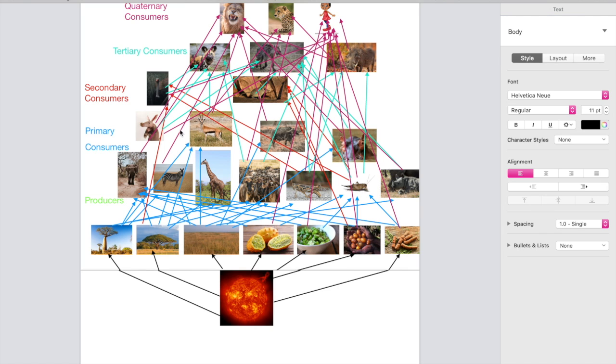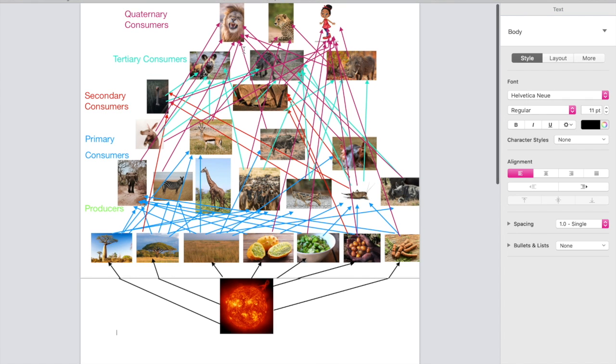The second and third row represent the primary consumers, which consists of the elephant, zebra, giraffe, wildebeest, grasshopper, crickets, rhinos, aardvark, gazelle, buffalo, and hippo. Then, our fourth row consists of the secondary consumers, which are the ostrich and elephant shrew. The fifth row are our tertiary consumers, which consist of the wild dog, hyena, and warthog.